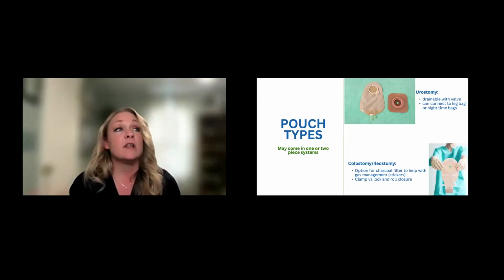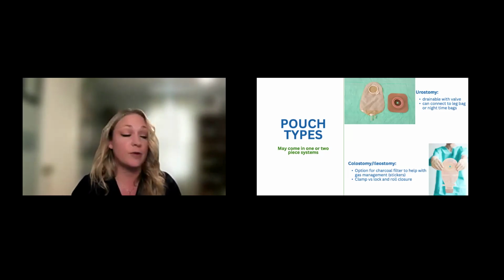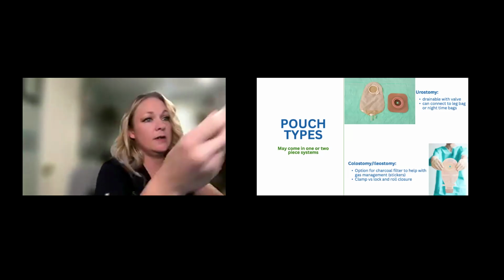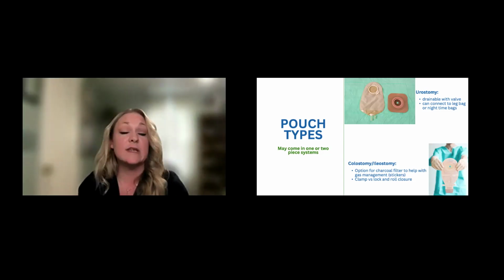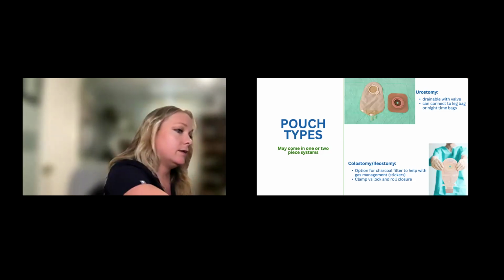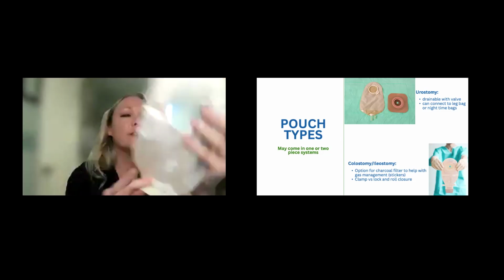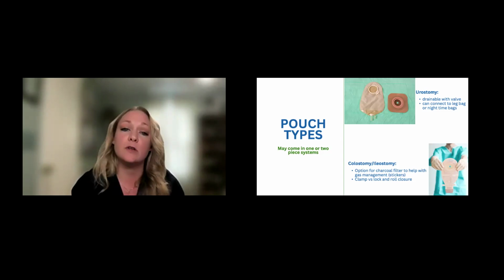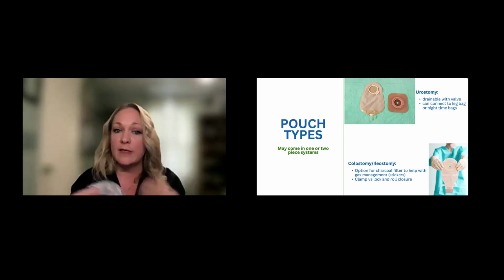Okay. As we go over our pouch types, they can come in 1-piece or 2-piece systems. Our urostomy is going to be drainable with a valve. We have a couple of those here. Hopefully it's not blurring too bad. This is another type, a drainable one for your urostomy. These are nice because you can connect them to a leg bag during the day or connect them to a nighttime bag. Other than that, we have our colostomy and ileostomy ones. A lot of times you'll see the lock and roll, or it might have a clamp. There are different options for the ones with charcoal filters up at the top. That can help with gas management. And you always want to look for the stickers that come with those so that when you shower the patient, or if they shower themselves, you can put the sticker up over the charcoal filter and it won't get wet.